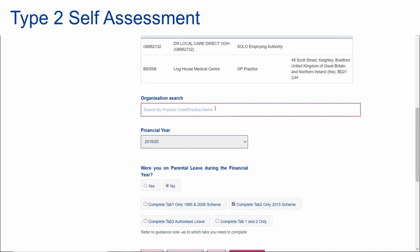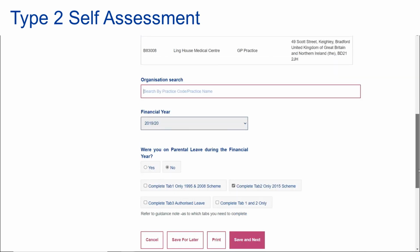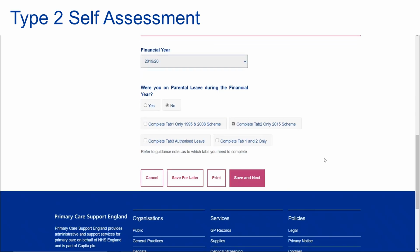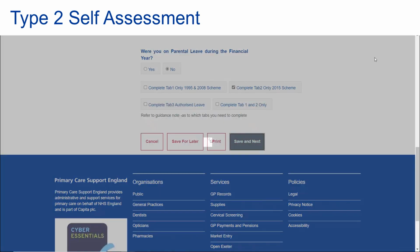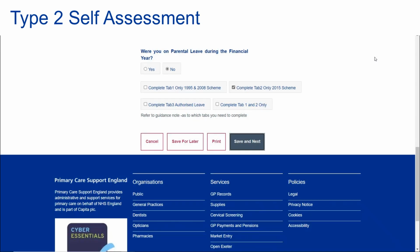So once you have the correct organisations listed, then we have already selected that it's the 2019-20 financial year, and that the pension scheme that I was a member of is the 2015 scheme, so the system has defaulted so that that's the form that I complete. So we click Save and Next, and we're now going to move on to the page where we enter the income and the pension contributions.